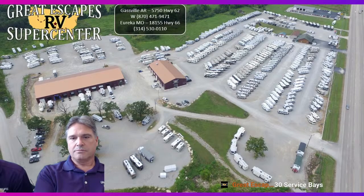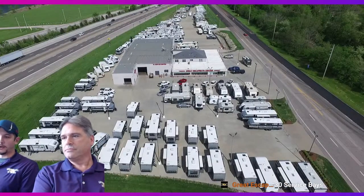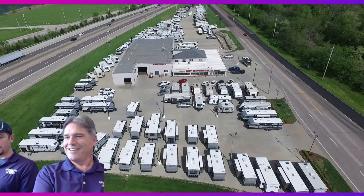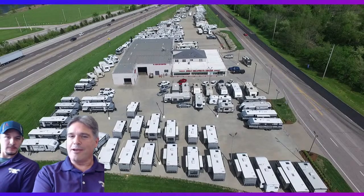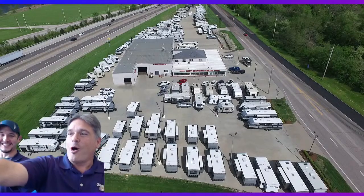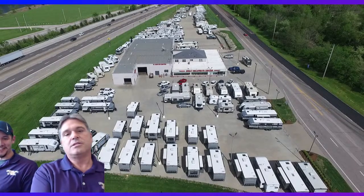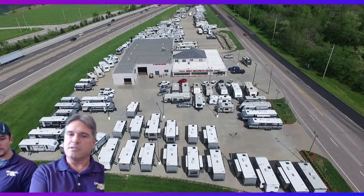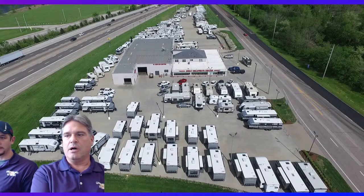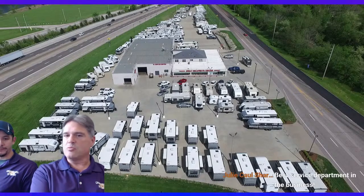If you can't make it down here, you have our Eureka, St. Louis location, right across the street from Six Flags Theme Parks. What kind of brands do they carry over there, Dave? Lots of brands. There are 160 units on that lot ready to go today. Some of those include Cherokee, Bighorns, and Riverstones. We've got pretty much the best brands in the business. If we don't carry it, it's probably not that good, because manufacturers want us to carry their products.